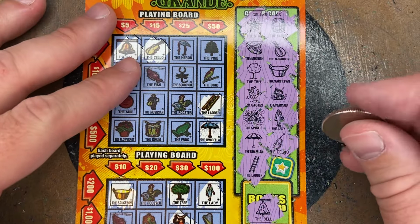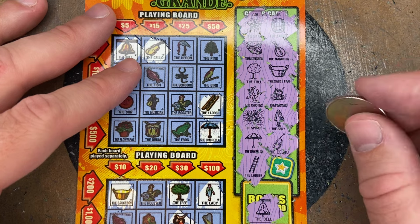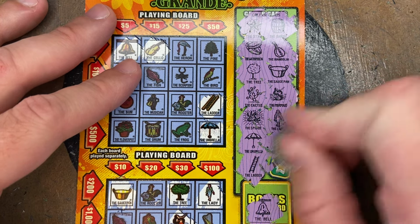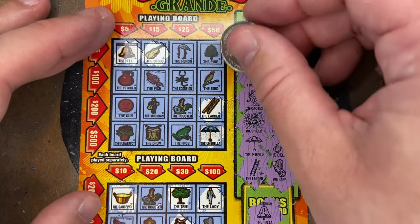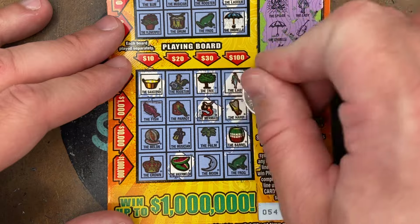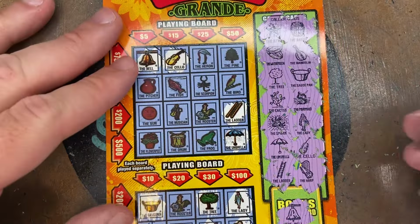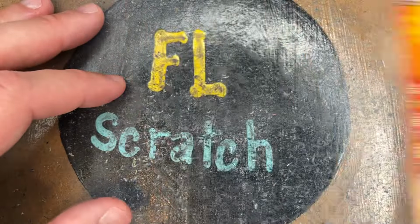Come on. Say rooster really hard. Think about it. You know you want the rooster. Rooster, rooster, rooster. And that's the harp. No harp on top. We have a harp on the bottom. How come we couldn't get a frog for 100? No frog, no rooster. This is a, can you say it with me? Loser!